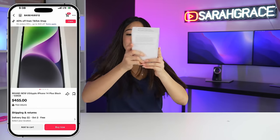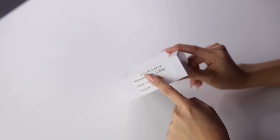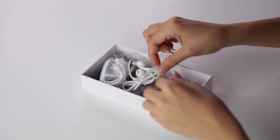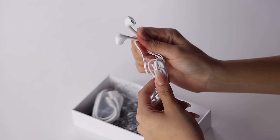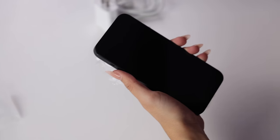And last but not least, we ordered the iPhone 14 Plus. And we indeed got a phone. Is it an iPhone 14 Plus? Most likely not, considering it says i13 Pro Max on it. We most likely did not get it for $300. Okay, in the box, we have a nice crispy set of Apple AirPods. We also got a charger and a block. And in the box, we have our iPhone.